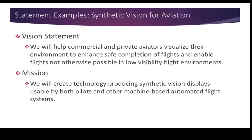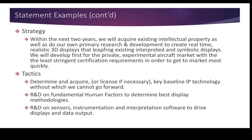What do we want to be? What do we want to be when we grow up? What's our mission? We're going to create technology to produce synthetic vision. What are we going to do? Usable by both pilots and other machine-based automated flight systems. So we have our philosophy here. We know generally what it is we want to accomplish in the world, and here's how we're going to do it. And some people reverse those, by the way. Again, that's one of those things, mission, strategy, vision. You go online and look them up, and you look at 100 different sites, they're going to reverse which thing is mission and which thing is vision. So it doesn't matter, just have them.